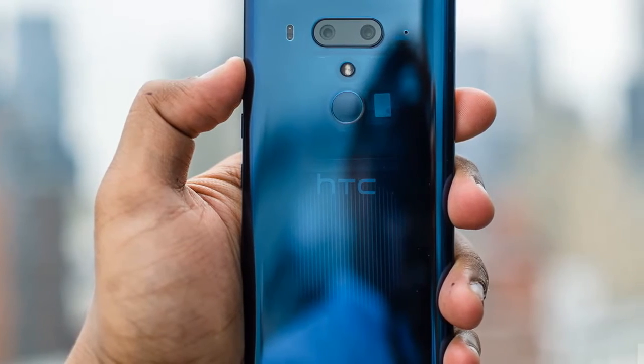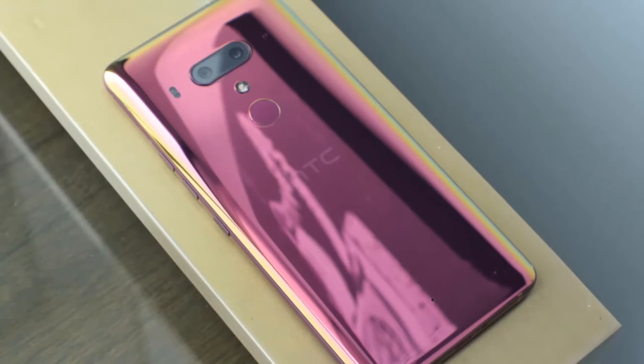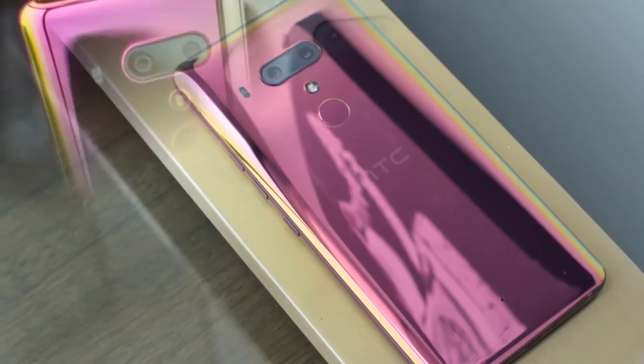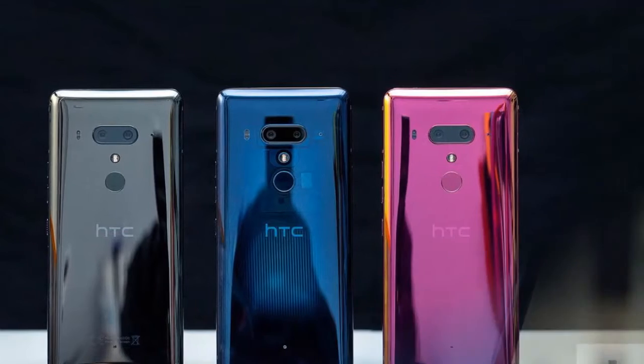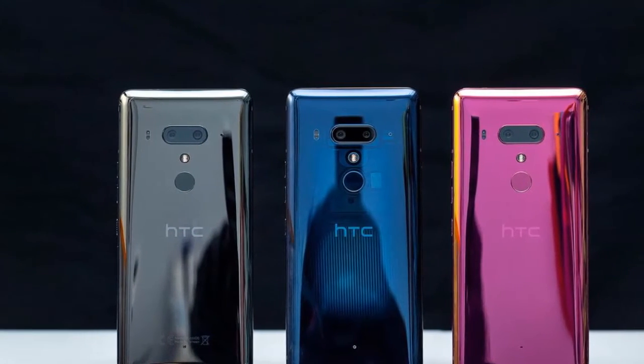It's a glass-clad device that feels far thicker than it should, but it still has that high-end finish for which HTC is known. It's rated IP68 for water resistance, lacks a headphone jack and still has a fairly noticeable bezel at the top and bottom of the display. At least it comes in a pretty cool translucent colorway.